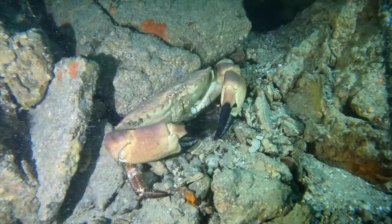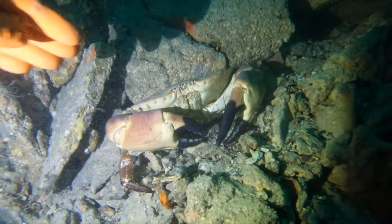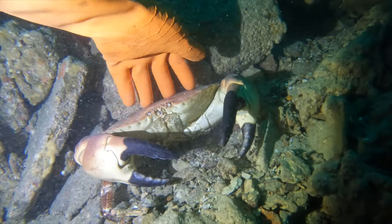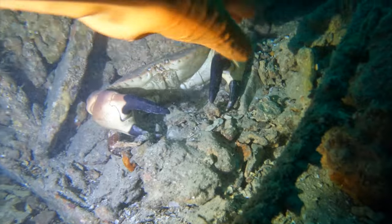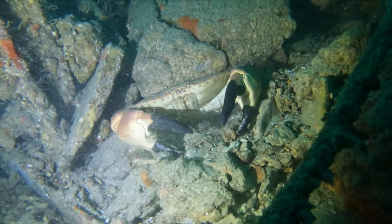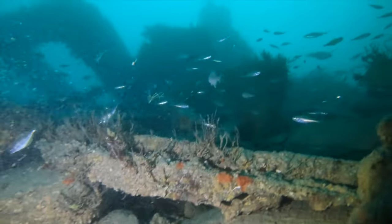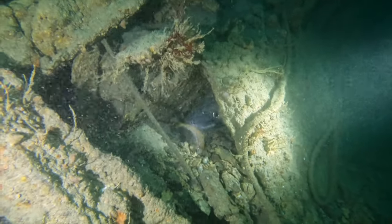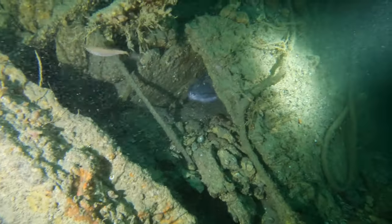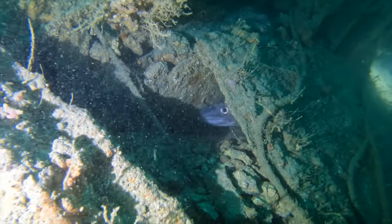They do taste amazing. Not as nice, in my own personal opinion, as spider crab. But they do actually taste really nice. Not as sweet. Give them a little stroke. This is a big size crab. Not the biggest I've ever seen, but it's a decent size. Get a few sandwiches out of that. But we're leaving him here today. We're not here looking for fish. And this could be the big conger we've seen. Potentially just found another hiding spot.